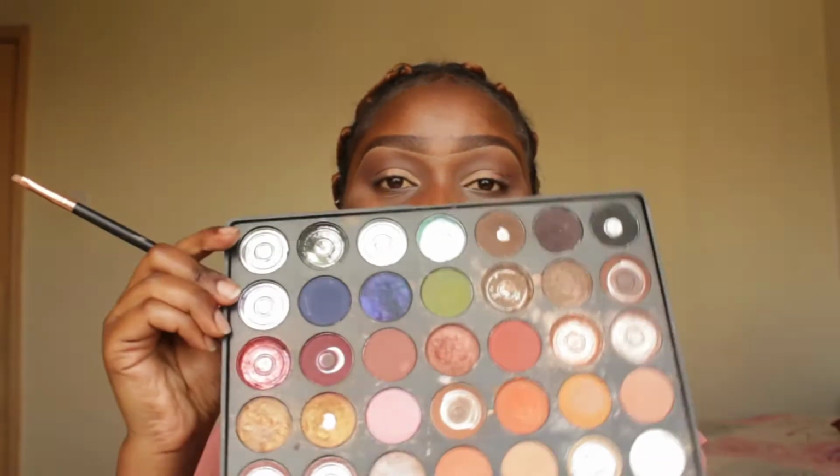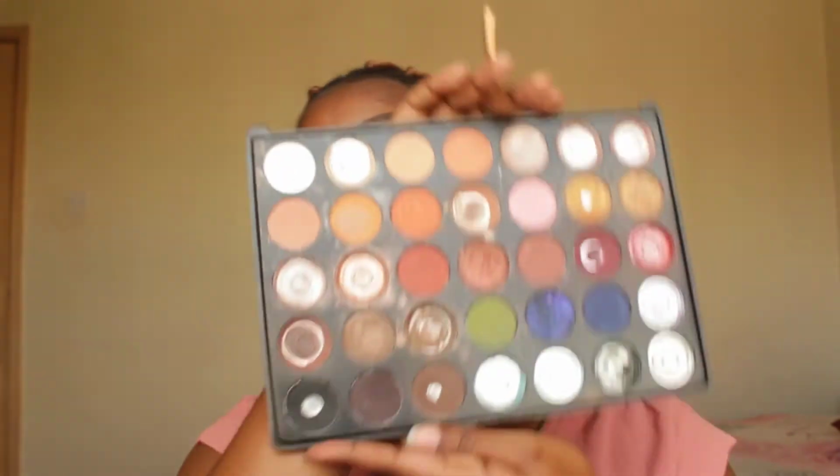bronzy eyeshadow from this very old eyeshadow palette. Again, all my eyeshadow palettes by the way are very old. I need to get new ones. I always procrastinate getting new ones. Nasemanga tu, I'll buy next month, I'll buy next month. Now look at my life.